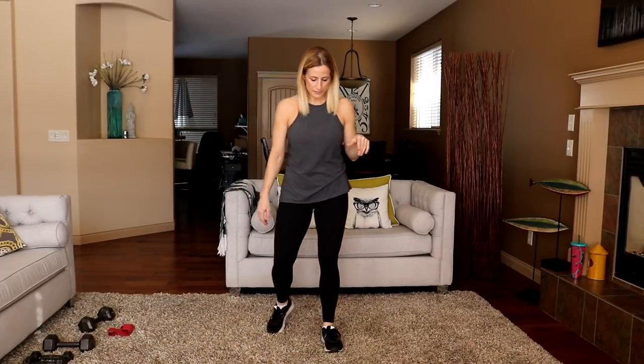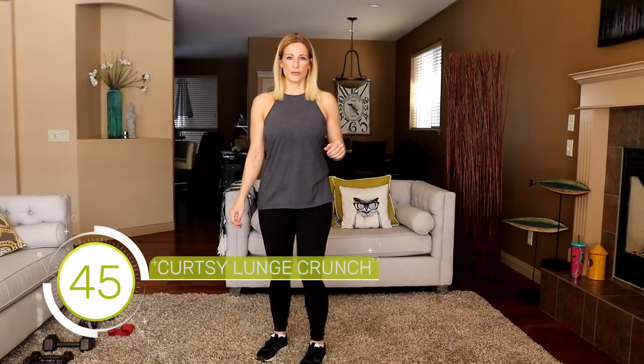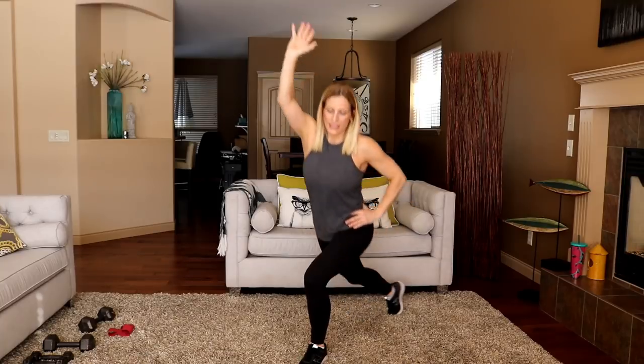Switching sides. In 5, 4, 3, 2, and here we go. So curtsy, pulse, crunch, low, and oblique. This takes a little bit of balance, and once you hold the weight in your hand, you might find you counterbalance a little better. Feel free to use a chair, the side of a couch if you need.